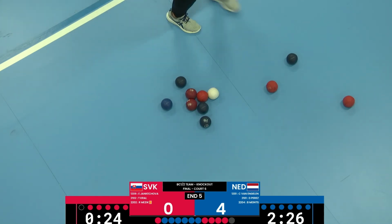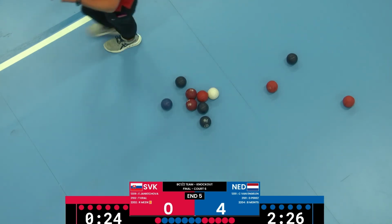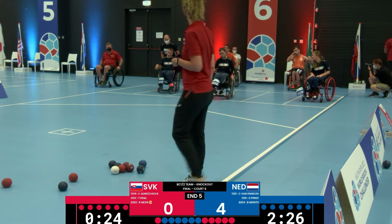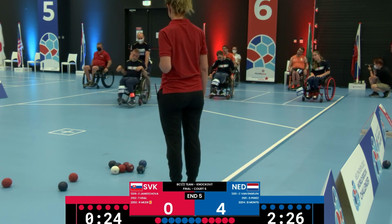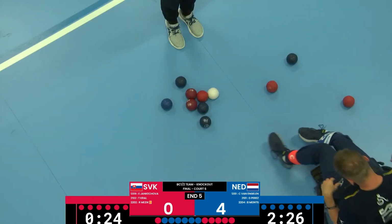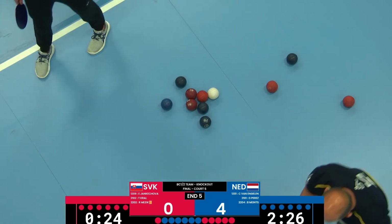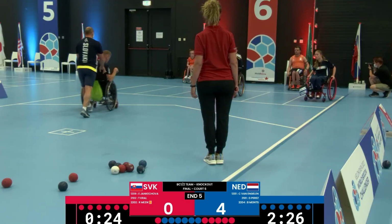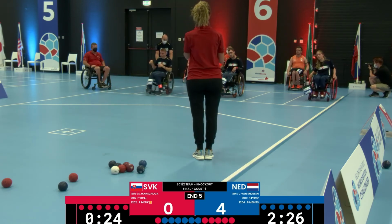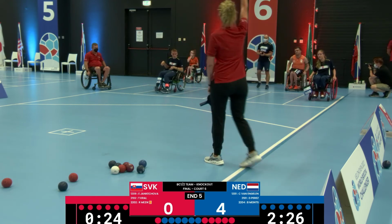Oh, good ball. A push from Kral. But the referee telling it's still one red. That will be slightly disappointing for the Slovakians. And I wouldn't be surprised if we're going to get a measure here. No, not necessary. Mazik believes the referee. So it's 1 point for red, and the score moves to 4-1.